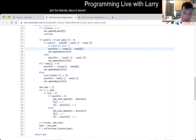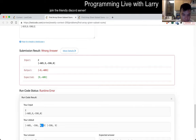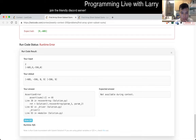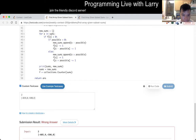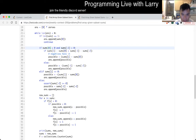So basically the reason is because I have a 0 here. Oh yeah, I have a 0 here, and this was working the wrong way. So no, yeah, so this is the negatives have it, so this is a positive number. This is right, but then I go here because it thinks there's a -9, which is fine. Let's see again. I have 8 minutes. This is cutting it close.